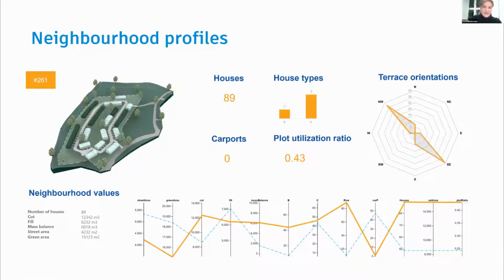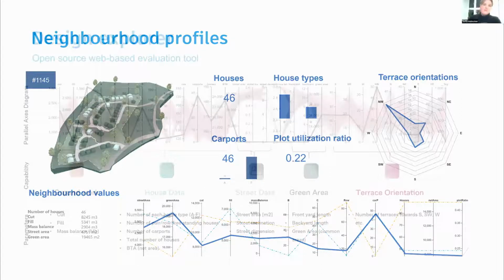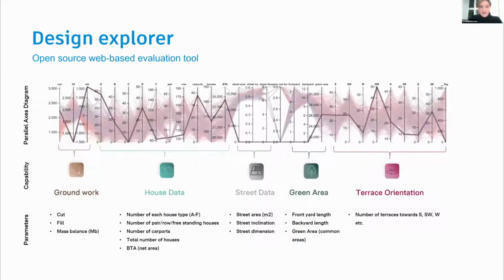So another alternative would end up with another profile, and we call it neighborhood profiles. And a third alternative. And we then put all of the alternatives on top of each other, very similar to the Generative Design tool in Revit 2021. But we are actually not using Generative Design inside Revit. We are using an external database, and we're using Rhino. So we do the setup and the definitions in Revit, but we then push it to a database and explore it in a web browser. So then all of the different disciplines can interact with the data.